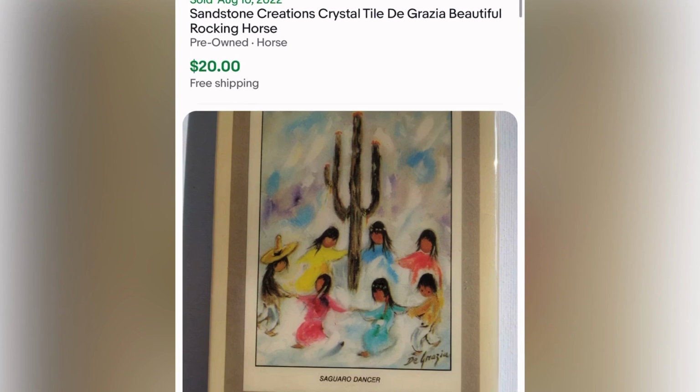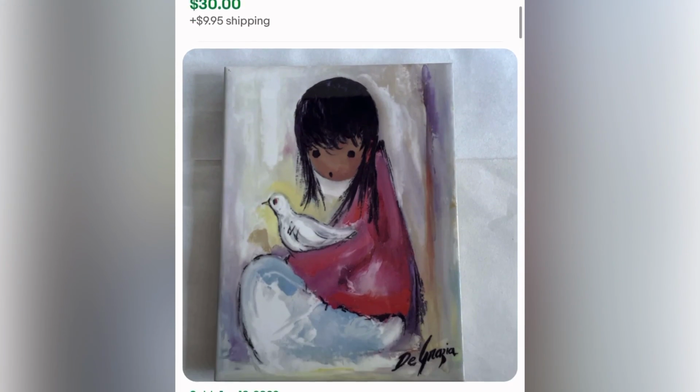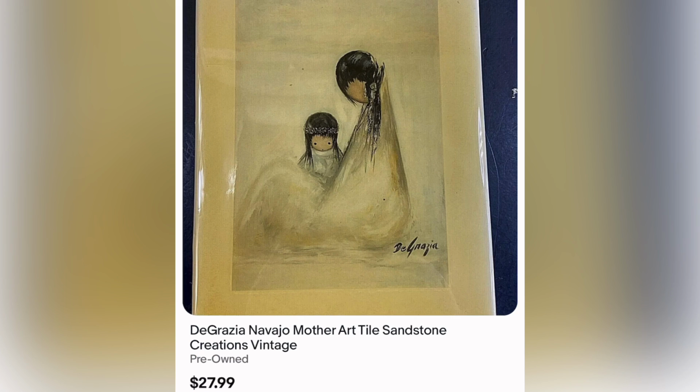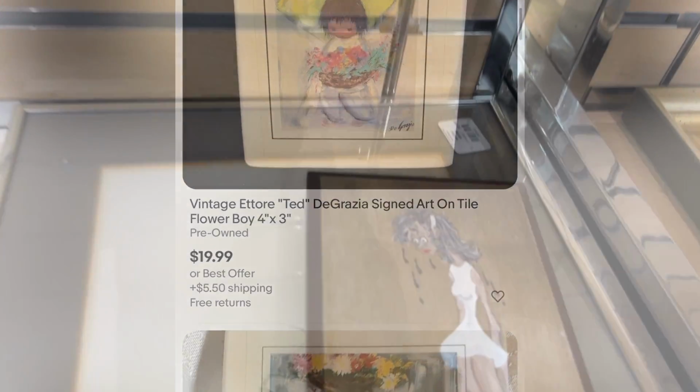There's really no reason why I didn't pick this up, because I do like the artist, and I think it could sell for about $20, $25. I just had a feeling it would sit, and I have so much inventory. But look out for that artist, and I think it's super cute. Here are some current listings of similar items.